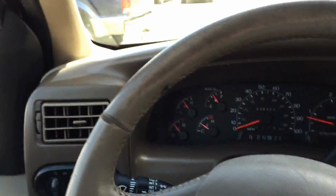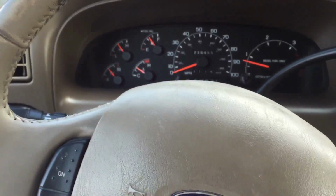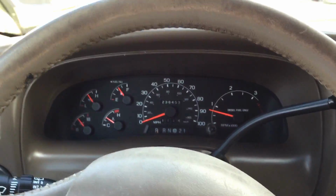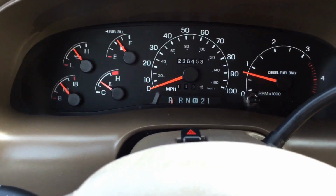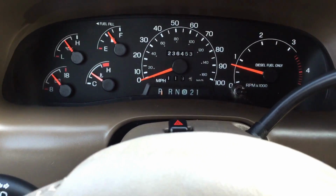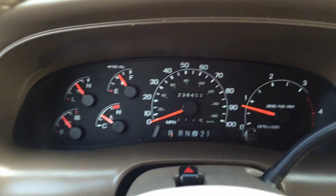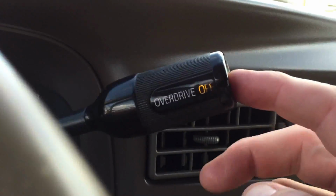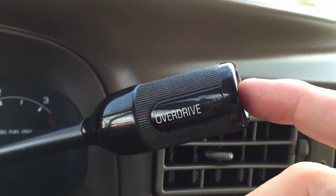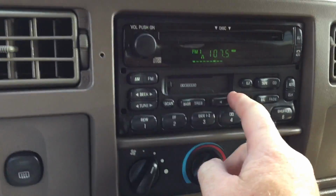I would say that the blow-by is pretty average for a 230,000 mile 7.3. If you saw it in a 6.0 with 230,000 miles, you wouldn't buy it. But knowing what I know now, after many of these, I'm okay with it. Off, overdrive, and on. Just letting it all hang out.